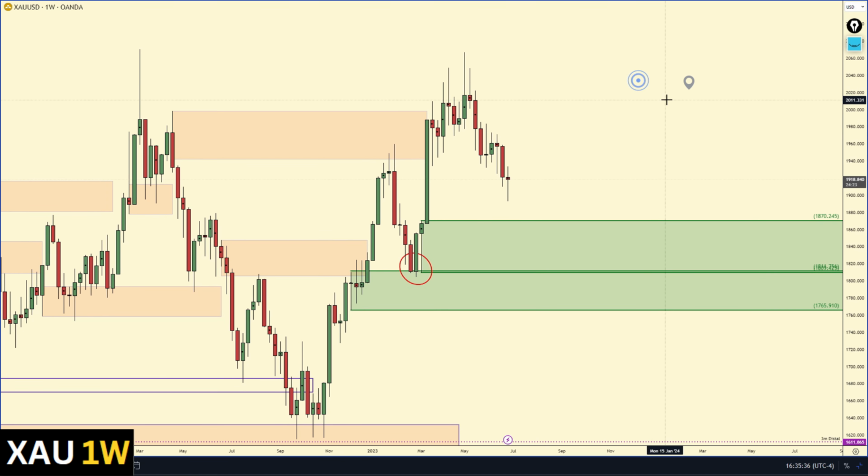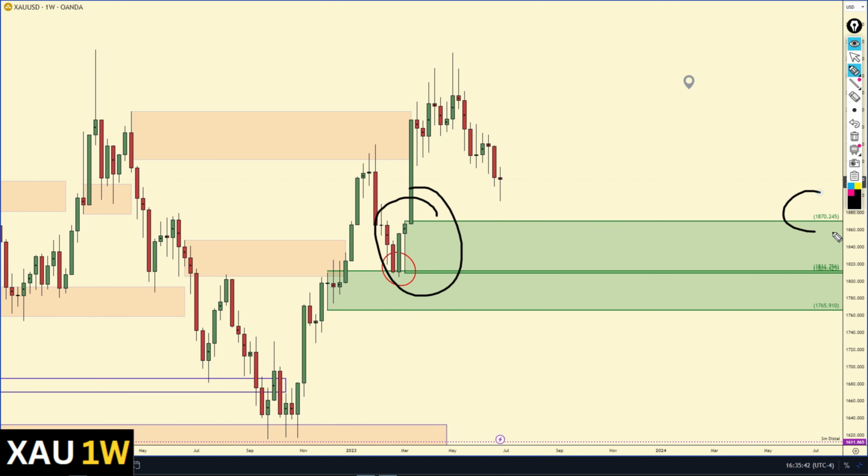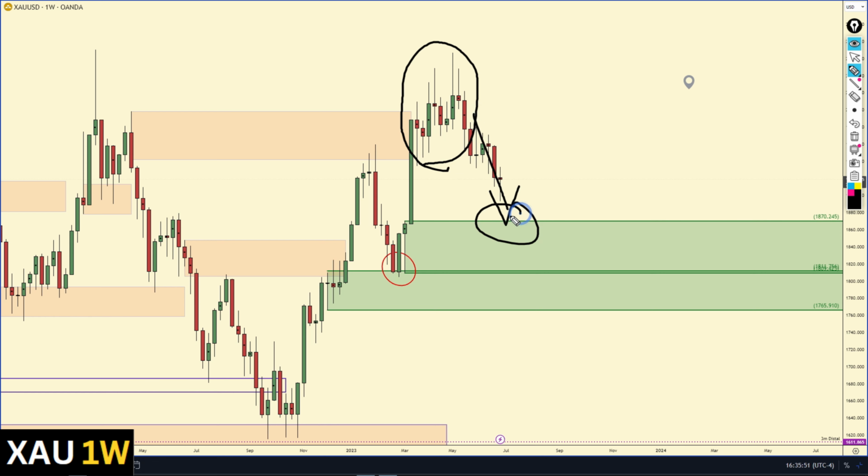Now if you guys have been following my forecast for a few months now, it depends on how long you've been watching me for. I've been talking about this weekly demand at 1870 for quite a while now, and I've been very, very patient on gold. A lot of sideways price action here, but I have been waiting for the breakout to the downside to look for longs in this demand.